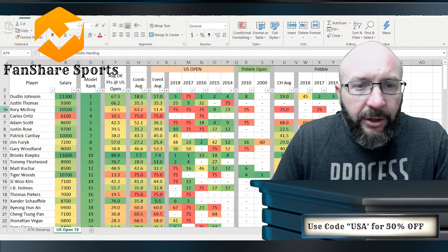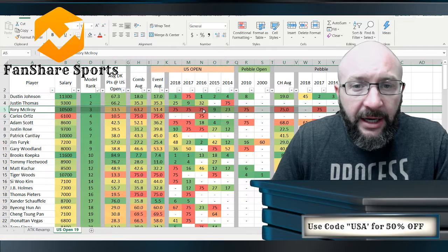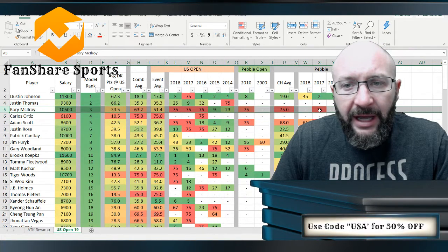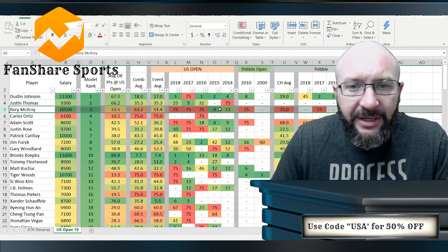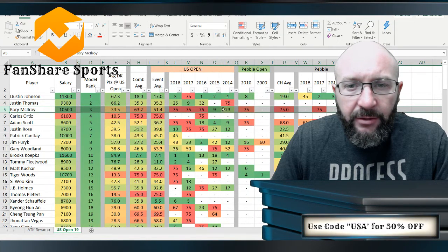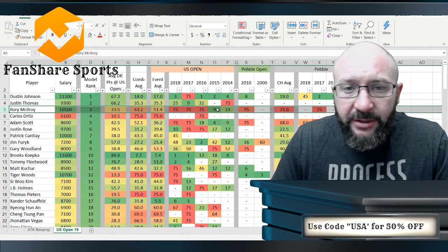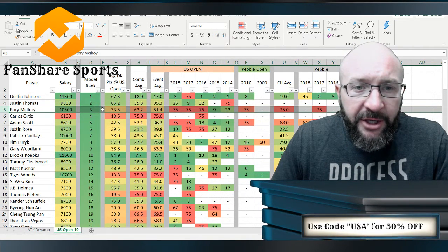Rory McIlroy currently destroying the Canadian Open. Mixed bag for Rory in U.S. Opens as well as at Pebble. Rory tends to excel on soft courses where his driver and his prodigious length off the tee can sort of carry him, and his long irons can kind of put the field away. Certainly will need the long irons this week. Not sure if I'm a huge fan of Rory going back to back.